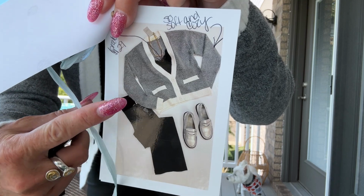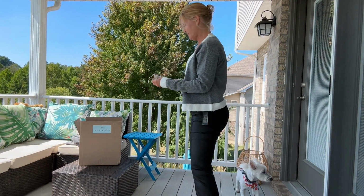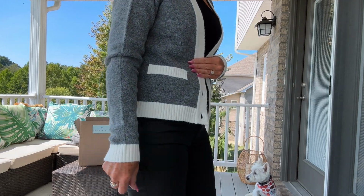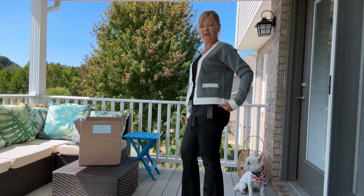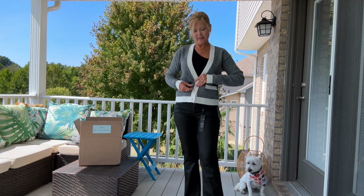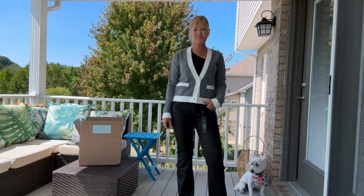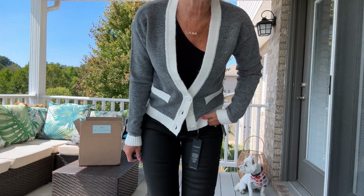Next look, I'm just swapping out the cardigan. And she says, so soft and cozy. All right, so this is soft and cozy. I'm loving the gray cream combo. I feel like this would go with so many things. I like that it's hitting a little bit higher, so right at the bottom of the waistband of your pants. And it does have 3 buttons here down the front. Super cute. Again, this would be great for weekend or for work.